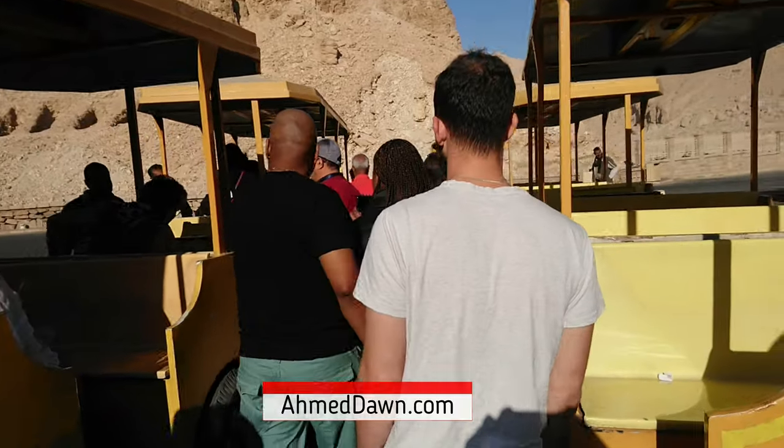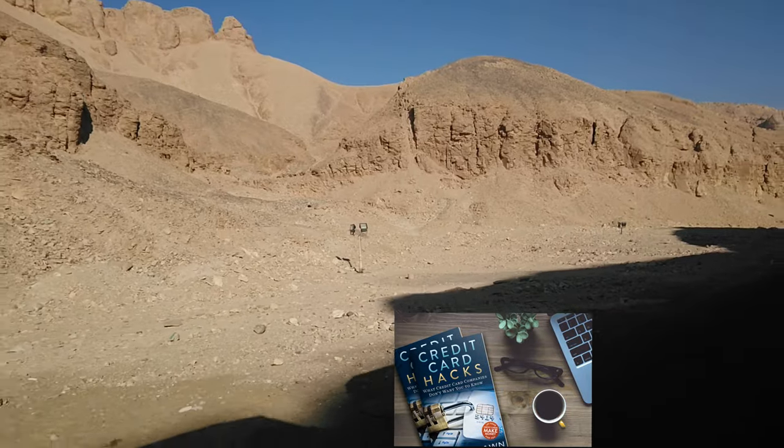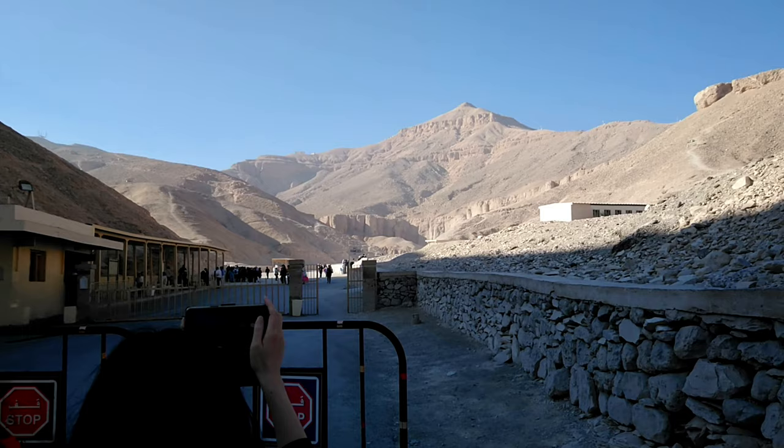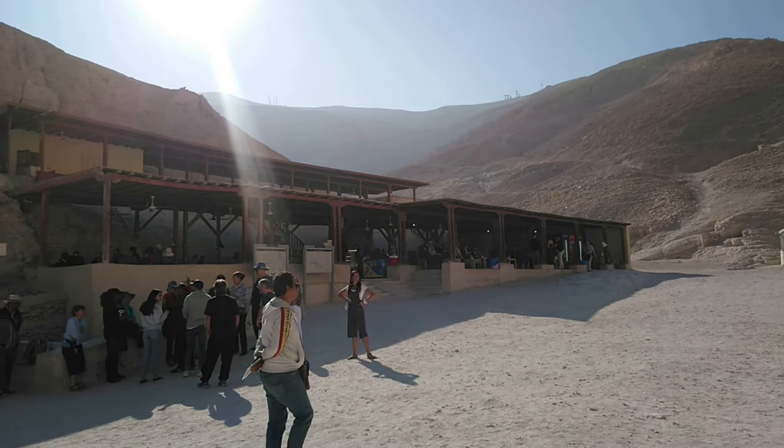Each tomb can range from a single chamber to a massive complex of several thousand square meters. Inside, the tombs are very colorful and awe-inspiring. They have hieroglyphic carvings and vividly painted decorations.